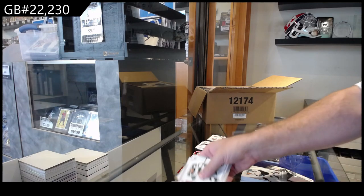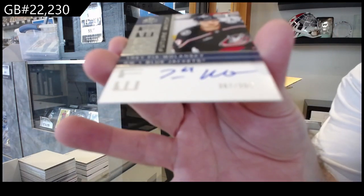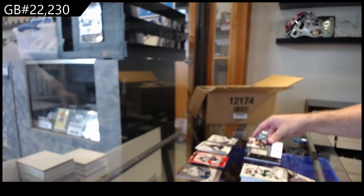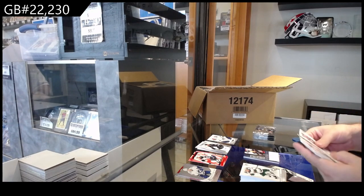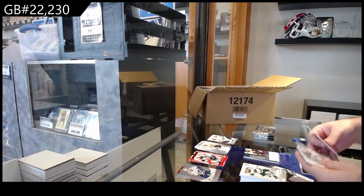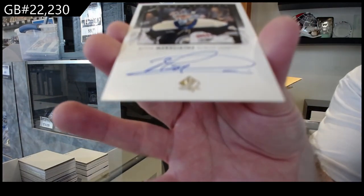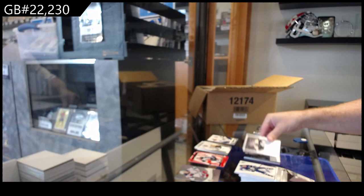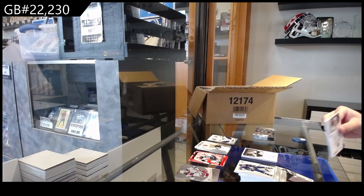It's funny, every pack had one cool insert. Future Watch Retro for the Blue Jackets. A Vicks Wolonski. We've got an Authentics Auto of Merzlikins for the Blue Jackets. Blue Jackets on a roll here.